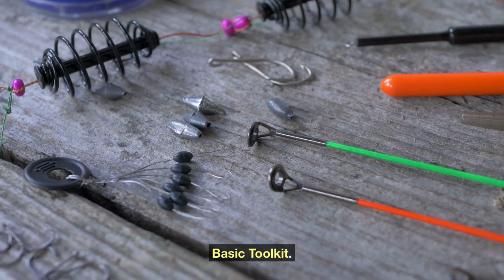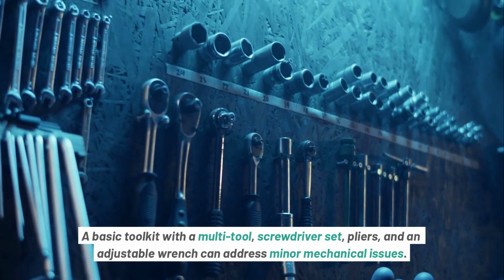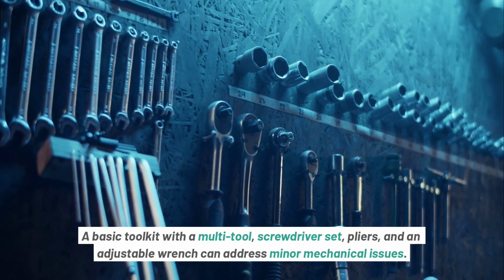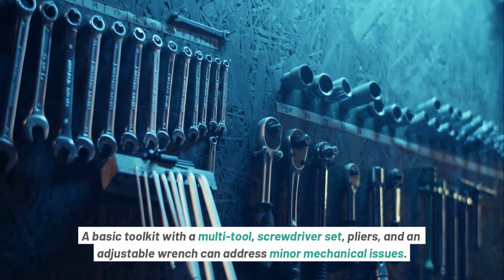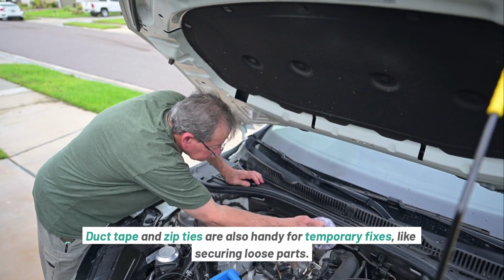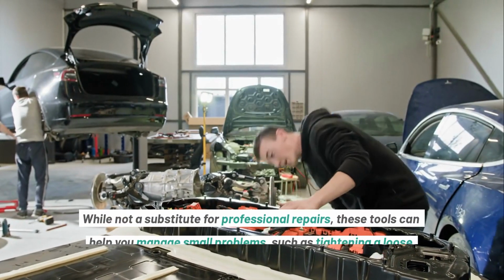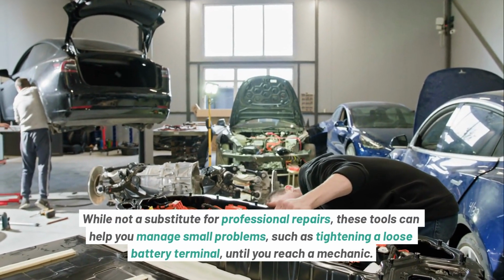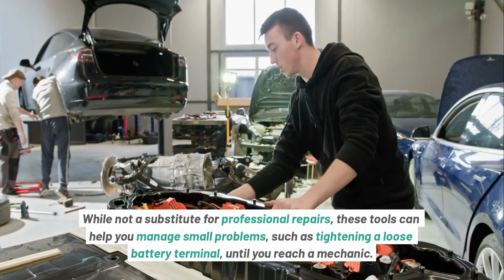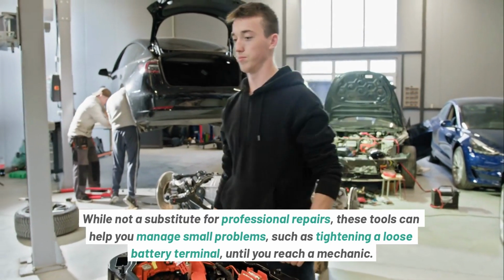Basic toolkit. A basic toolkit with a multi-tool, screwdriver set, pliers, and an adjustable wrench can address minor mechanical issues. Duct tape and zip ties are also handy for temporary fixes, like securing loose parts. While not a substitute for professional repairs, these tools can help you manage small problems, such as tightening a loose battery terminal, until you reach a mechanic.